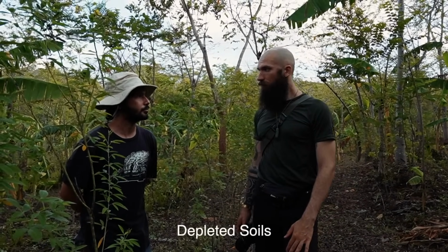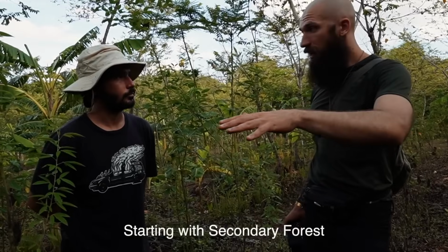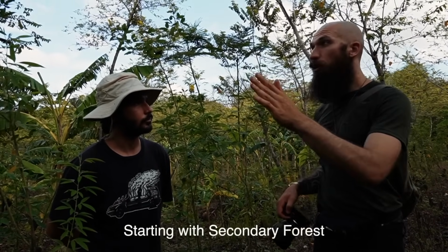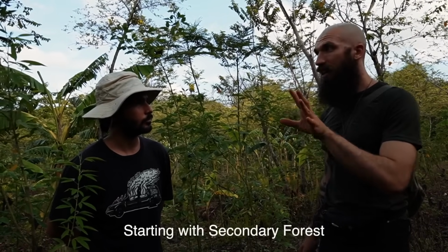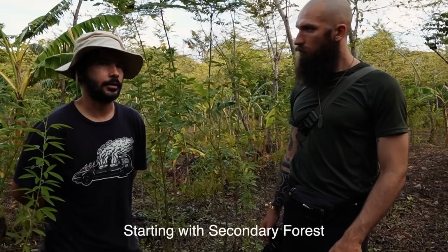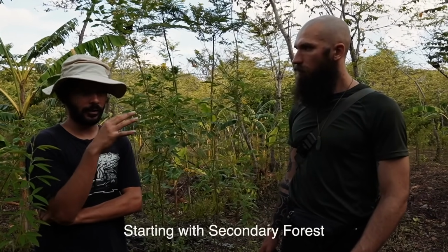Yeah, exactly. So when you first arrived here to do this work, it was a secondary forest. Does that mean it was a really high density of trees of a similar age, and you've thinned most of them out, leaving some of the more mature and optimally placed ones, or was it already a low density secondary forest? No, it was kind of mid density, between the two you said, and we started picking trees and designing around water.